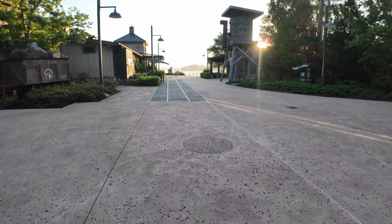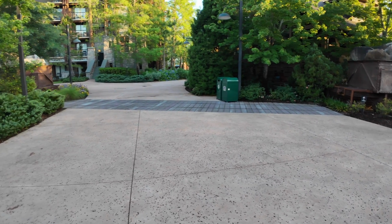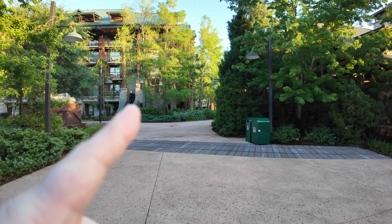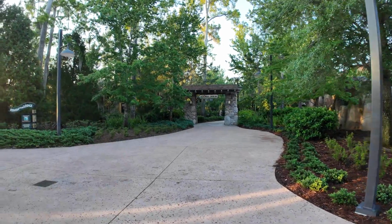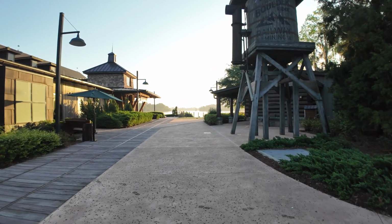Okay, so we just came out of the Boulder Ridge Cove pool, and we look different ways. Over here, this is where you get to the main Wilderness Lodge, Copper Creek Villas, and boat transportation to the Magic Kingdom. And then over this way is a set of cabins at Copper Creek Villas and Cabins, the Cascade Cabins. Then out back here is where we'll find the lake that this resort sits on.